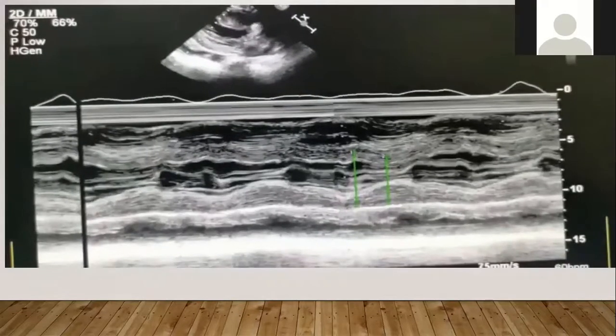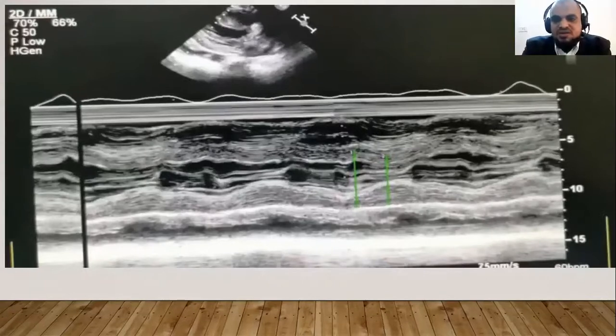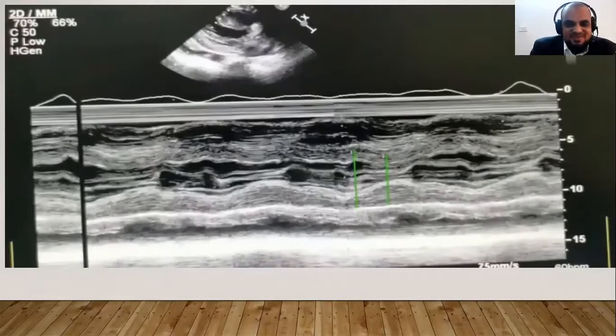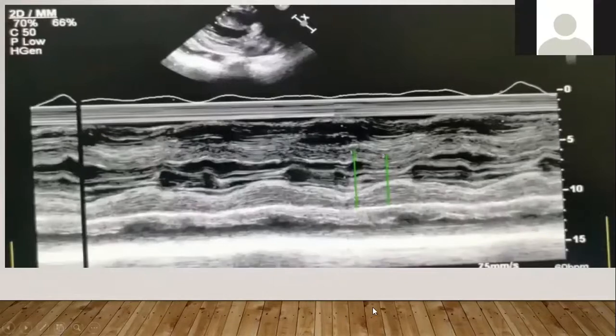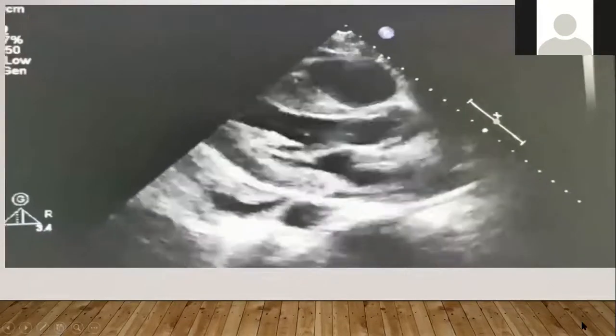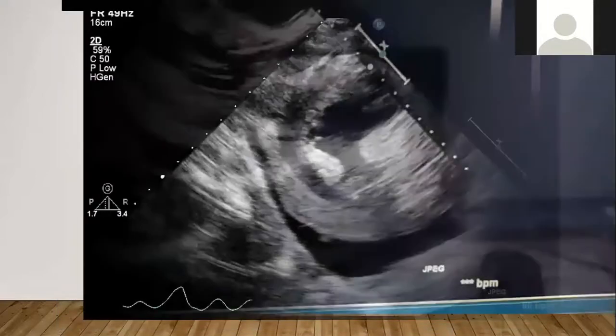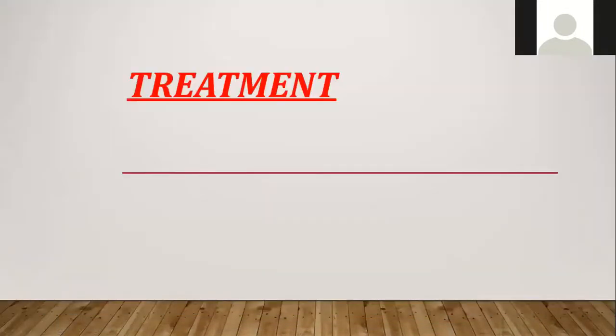How far is that center where they did the initial attempt? About 300 kilometers from Medina Cardiac Center. Wow, quite far. I'm not sure if there's any actual evidence of tamponade, and I'm not sure if I would call this a very large effusion. Yes, there's some effusion. Yes, there is some hematoma.